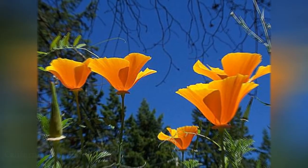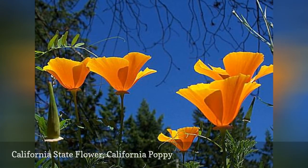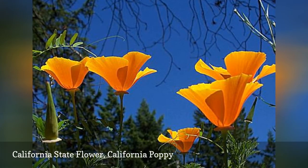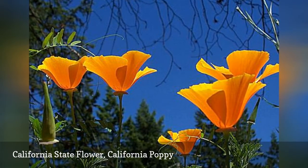The California poppy is self-seeding and drought-tolerant. The California poppy has many other names, including the Copa de Oro, La Amapola and the flame flower. This has been California's state flower since 1903, and the state still celebrates the flower annually on California Poppy Day and during Poppy Week.